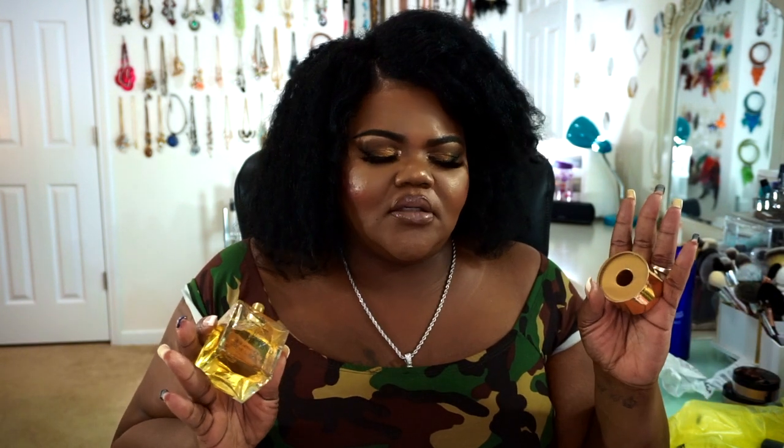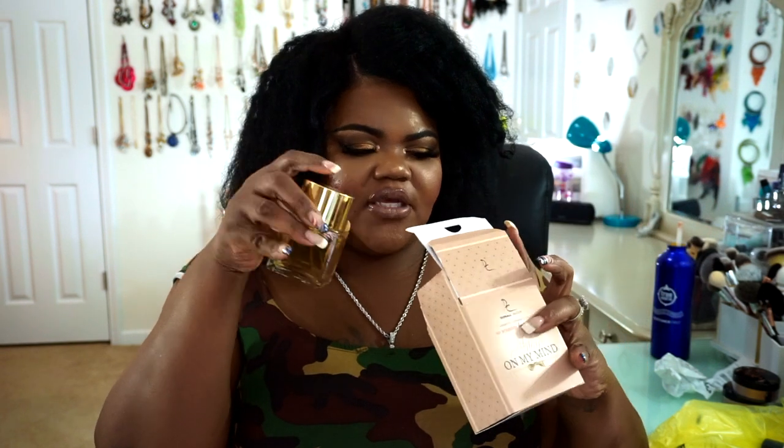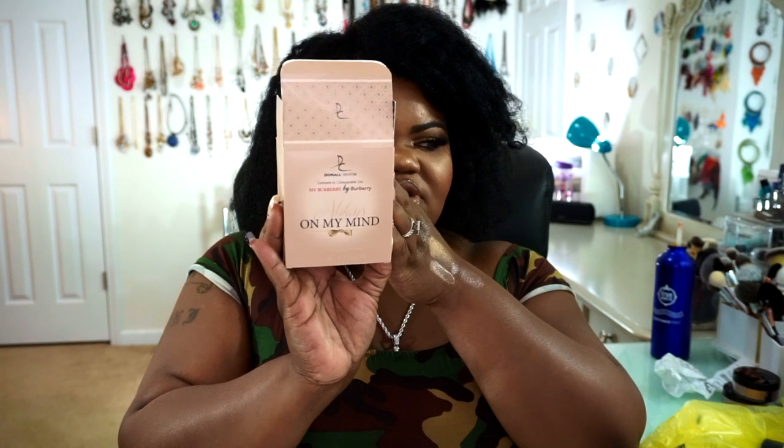Oh my God. If you've ever smelled my Burberry and you smell this, if that's the oil-based one, this is the water-based one. It just smells slightly watered down. It smells just like that Burberry scent, just slightly watered down. So it may be the body spray that you put on after the shower instead of the full Eau perfume. So this is one that I highly recommend you guys get if you like this.